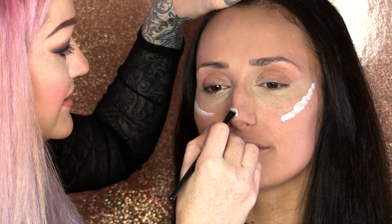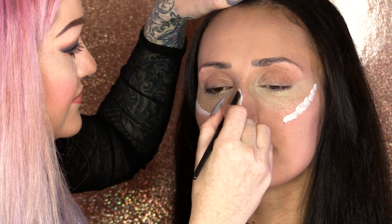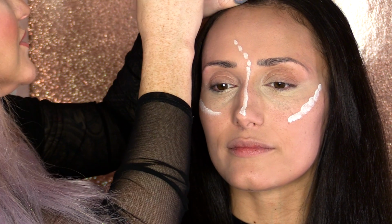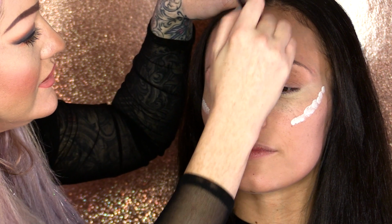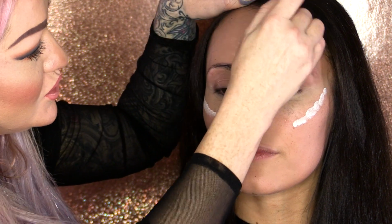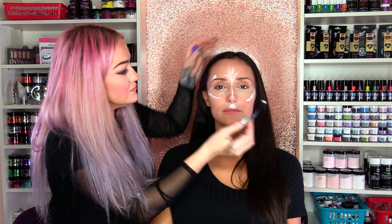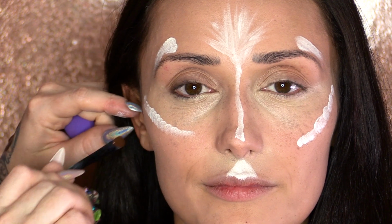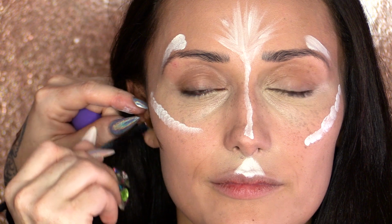We're going to do down the centre of her nose, out through the middle, in a little fan shape that you know I like to do. Highlight here. Top of the brows, and then we're going to contour with the darker colour. We're going to contour the cheekbones.